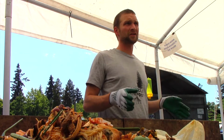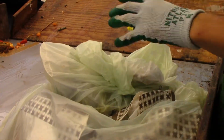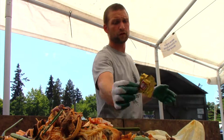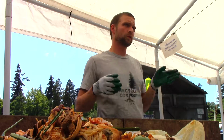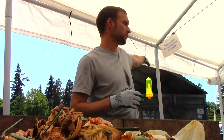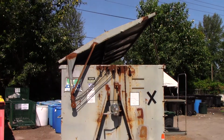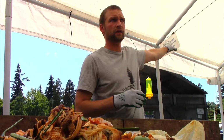You pull contaminants out of the food waste. Contaminants are things like plastic bags, plastic trays, sushi boxes, foil wrappers, and you put them either into the recycling or into the trash, depending on what it is. If it's recyclable, it'll go right behind me to that recycling drop box right there. If it's trash, there's another drop box a little bit farther down that you'll empty it into.